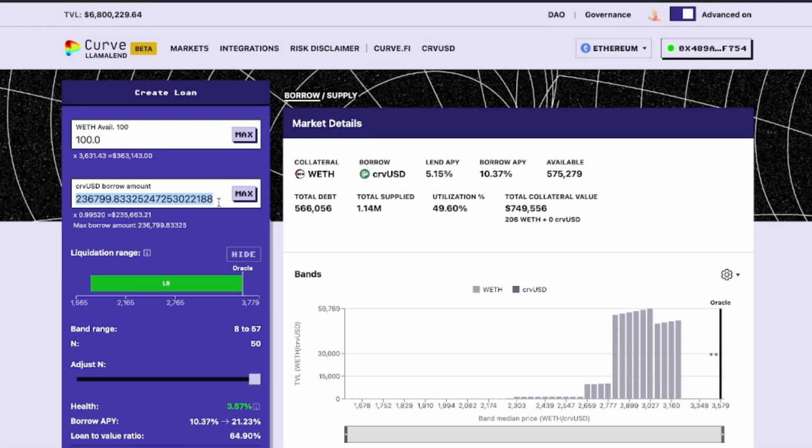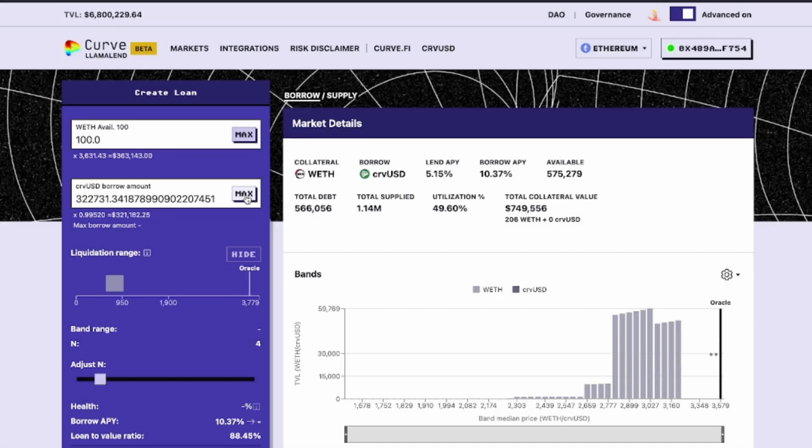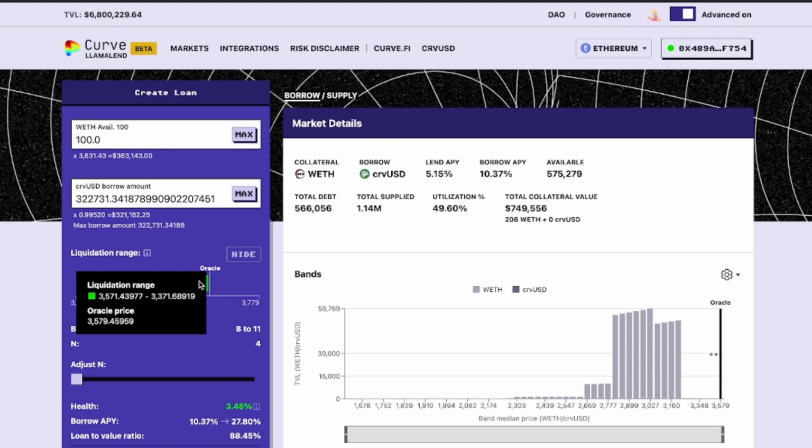If you want a riskier loan, you could drop the number of bands as low as 4. This allows you to borrow the absolute maximum, but your liquidation range is very narrow, between $3,500 to $3,300.